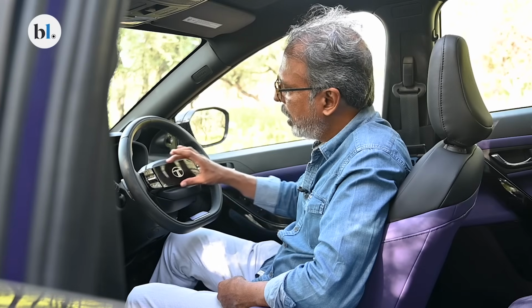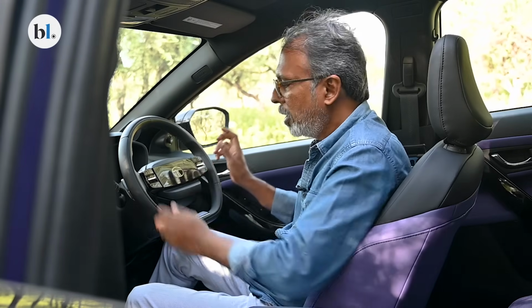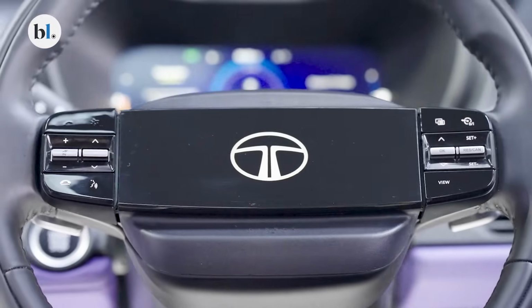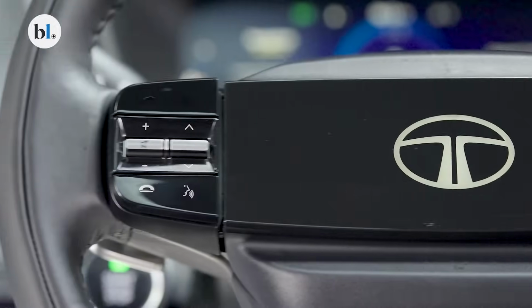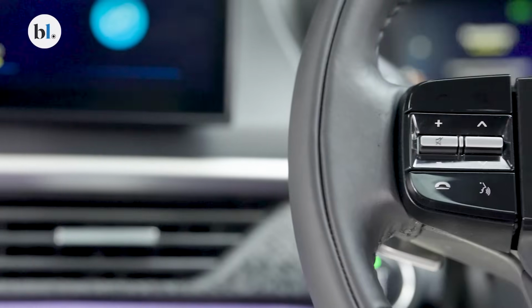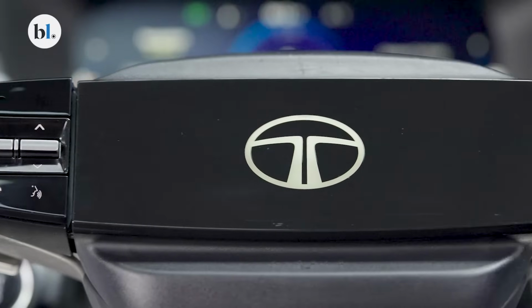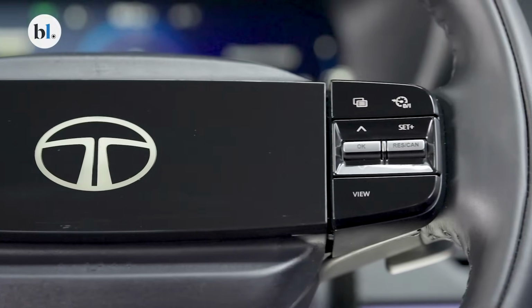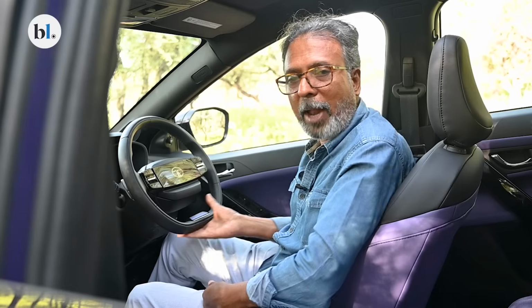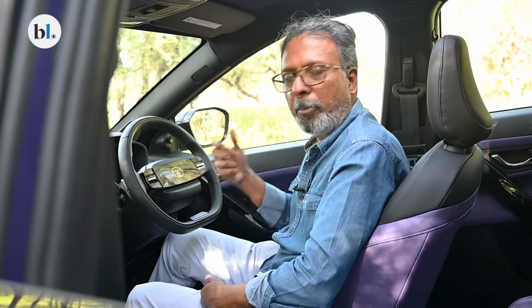So what you have here is a very digital looking center part of the steering wheel. The two-spoke steering wheel gets a lot of capacitive touch buttons, so a lot of the controls are now touch sensitive. You do get a few physical buttons, but most of the major menu options are all digitized. This looks like a digital screen, but it's actually a backlit black glass panel, but the impact is huge. This whole flat bottom steering wheel gives it that sporty, aggressive, young profile.